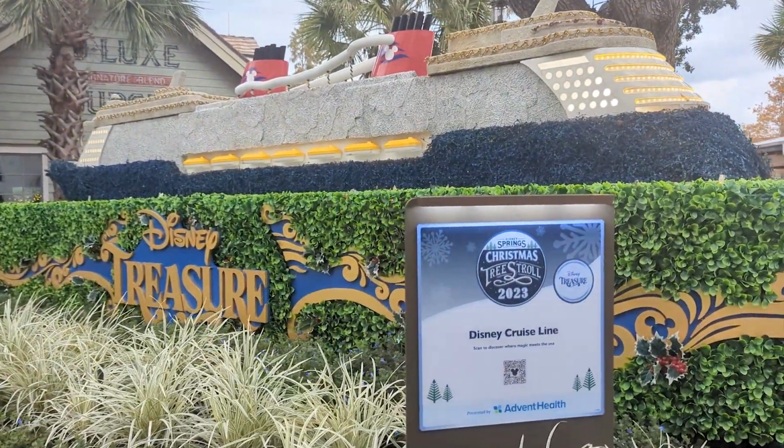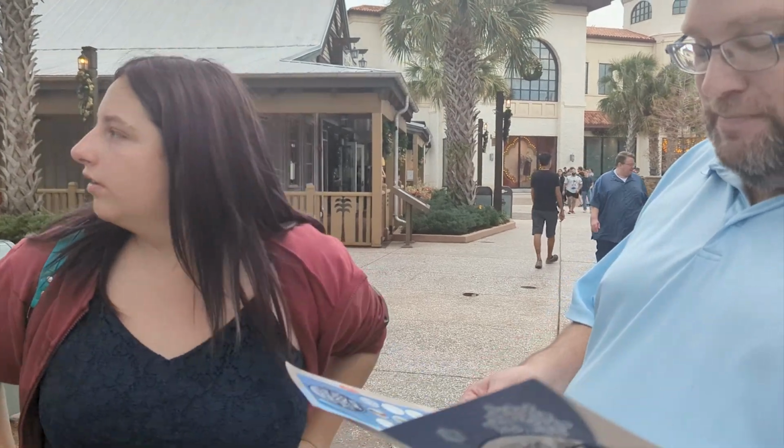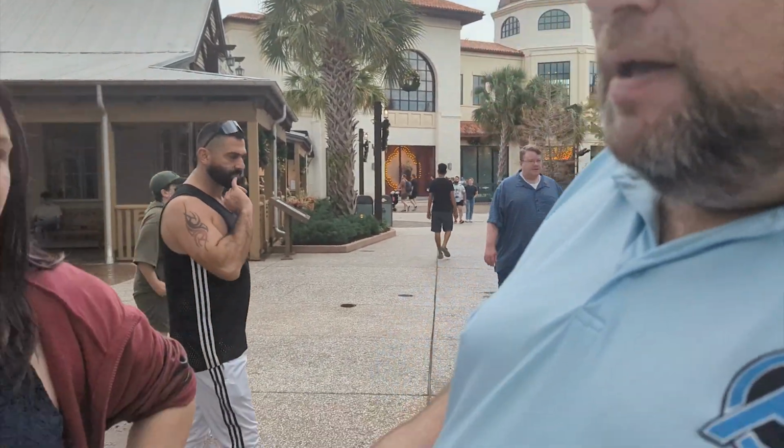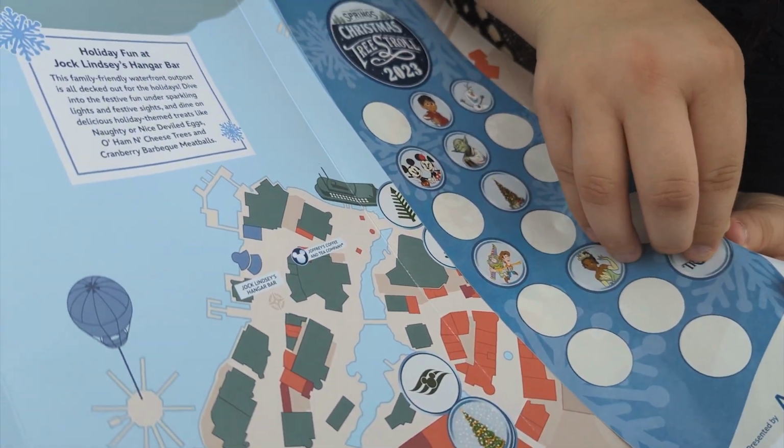Last year the ship looked a lot like this and they said it was the Disney Wish. This one is Disney Treasure. It's the same, but it's apparently the Disney Treasure. This is a different ship. Yeah. It's a new ship that we're about to get. And which one is it? Which sticker is it, Cass? The thing that says Disney Treasure.